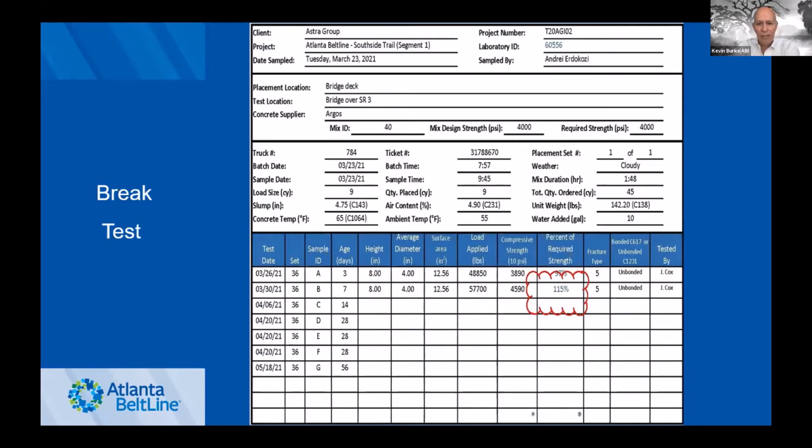And what it led me to realize is that these mixes, I think, have way too much cement in them. And because they're trying to meet these 28 days, they have to accelerate the hardening. And it's really sort of gone over the top. So we met with a company called Argos, which is a regional concrete supplier and pretty much supplies all the concrete to our projects.